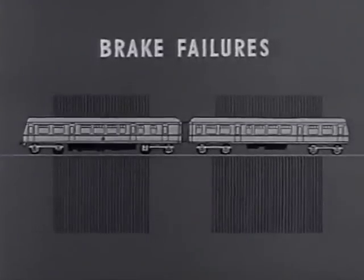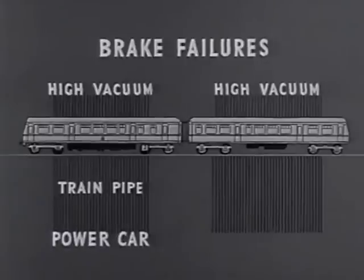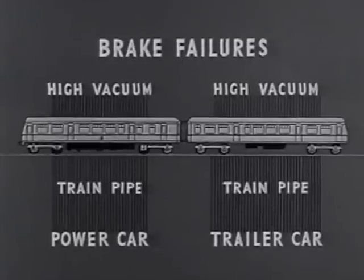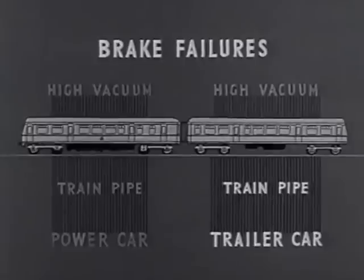Consider now the other failures in the brake system, divided into four. They may be in the high vacuum or train pipe in the power car, or the high vacuum or the train pipe in the trailer. Let's deal with each in turn. In each case, the power car is leading. Train pipe failure on trailer car.